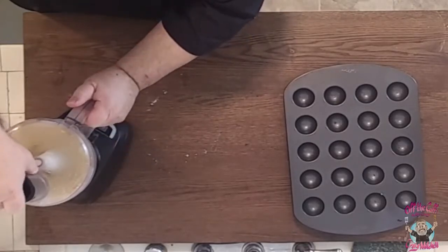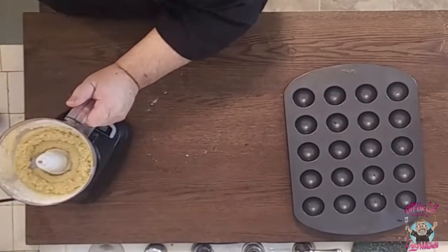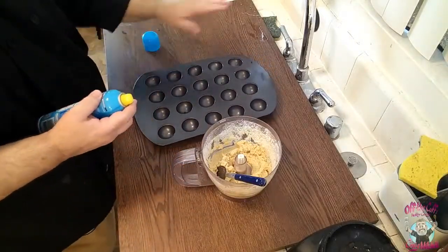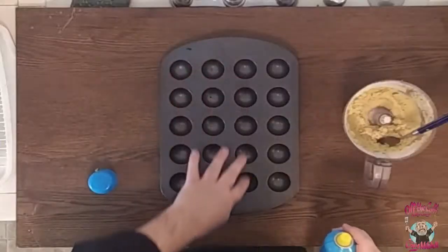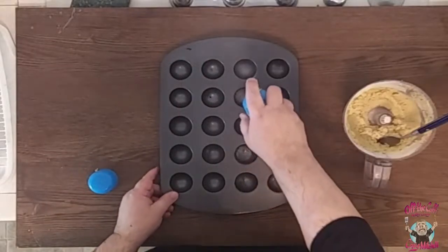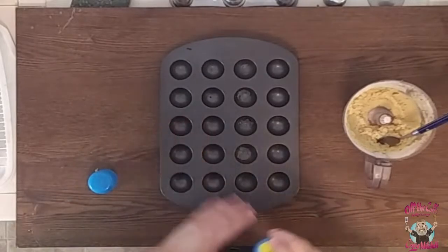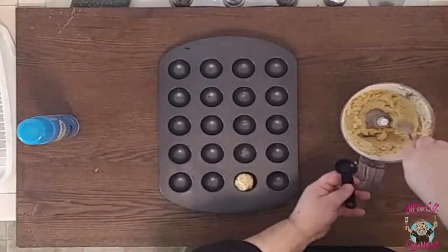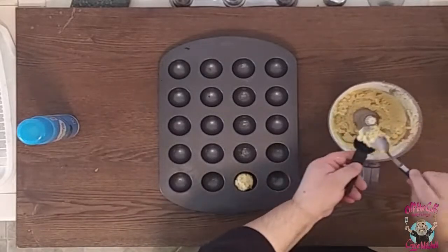Okie doke. All right, to start this off, we're going to spray only what we need. I'm going to do this row here. Just spray what you need. If you put spray everywhere and you don't use it, it will burn. Do it like that. So it's about a tablespoon each.